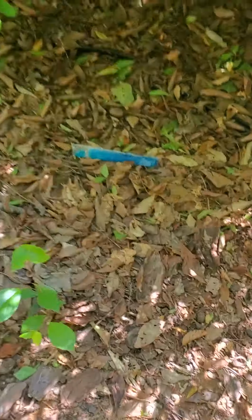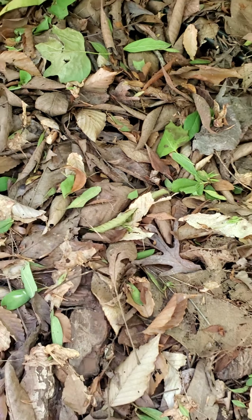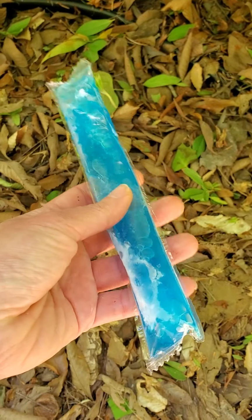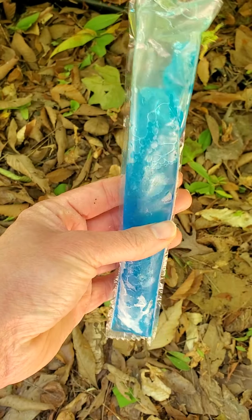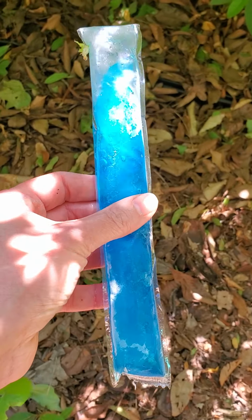Let's check the shaded one, Jax. Oh, wow. Look at the shaded one. It has some liquid and some ice. It's probably about half and half. Wouldn't you think, Jax? Yep. I think it's good. It's about half and half.